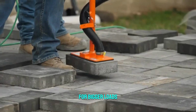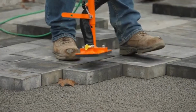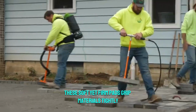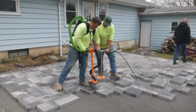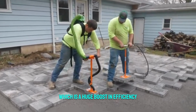For bigger loads, the stronger lifters come with an 8-shaped handle, so two people can lift together smoothly and safely. What makes these lifters even better are the attachments with memory foam. These soft yet firm pads grip materials tightly without damaging them, so you don't have to worry about scratches or slips. According to the company, using these lifters can cut your work time by nearly 40%, which is a huge boost in efficiency.